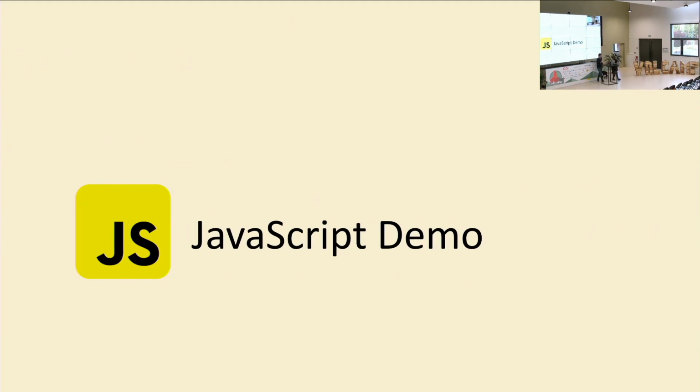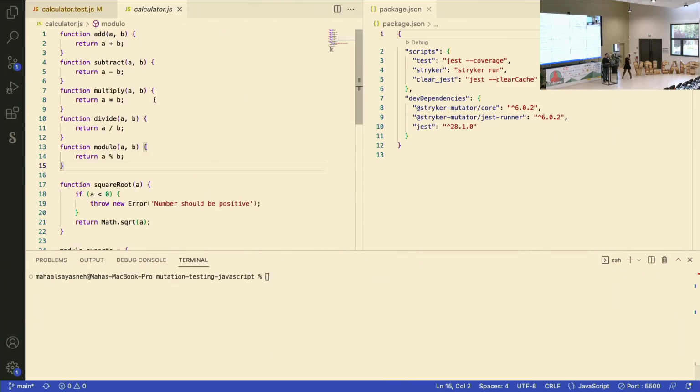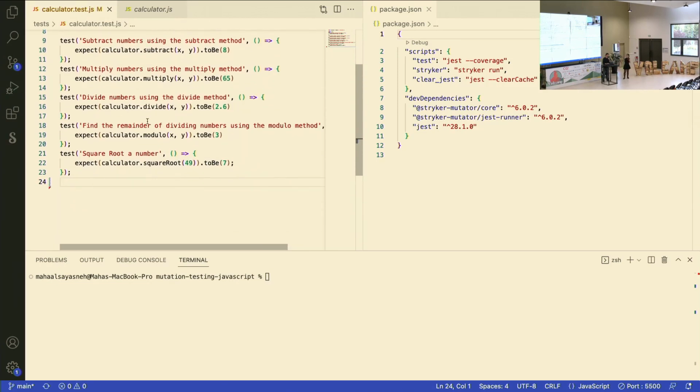Yes, let's move to JavaScript. The demo is going to be quite similar, actually. So this is my VS Code. I have the same thing here: a calculator, which is very basic and doesn't even catch every possible issue, that does add, subtract, multiply, divide, modulo, square root, and so on. And I have my test suite here, where I also have one test per function.